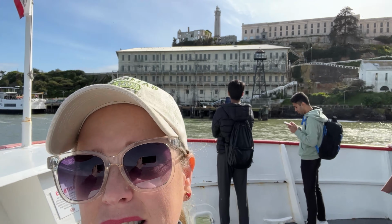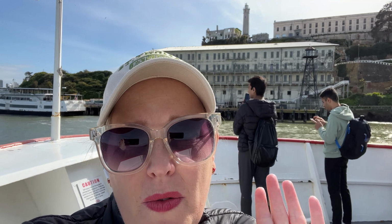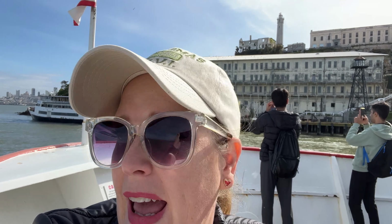Alcatraz is behind us. So much fun. If you ever come to San Francisco, that is totally worth doing. You do need to book it ahead of time, but it's definitely a good tour. Bring walking shoes, it's a lot of walking, but it's so neat.